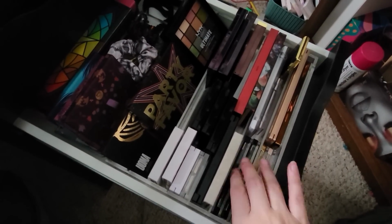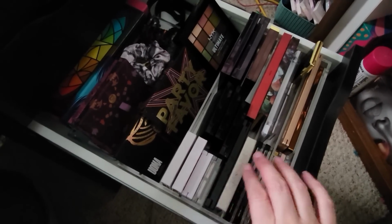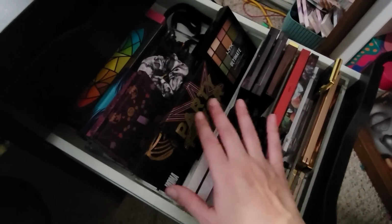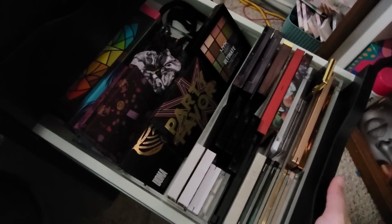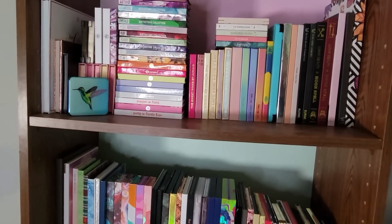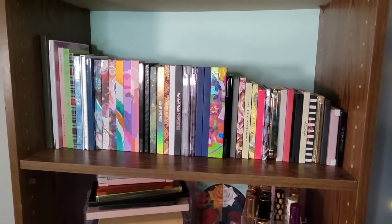So this is where I keep a lot of my really small palettes, just because I find that they can take up a lot of space on the shelf, but they fit into this little holder really nicely, so I keep as many of them in here as I can. And the rest of my palettes I have housed on this bookshelf here. And this is a new sort of format for me.